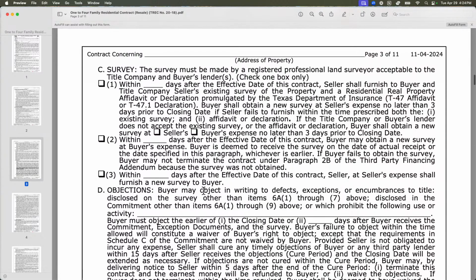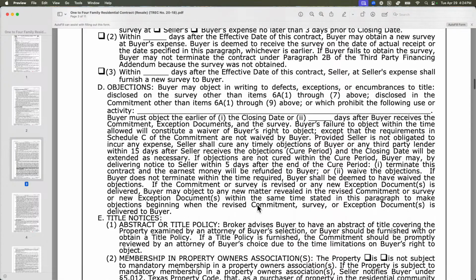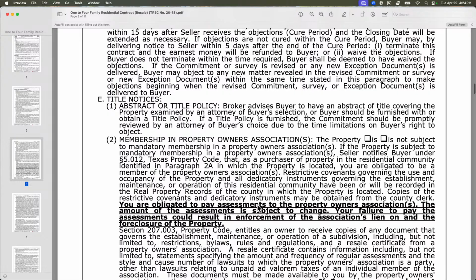Now, the survey, here again, it's also a negotiation item. If there is a survey already in place that gets used, awesome. Doesn't matter. This really won't matter. But if there's not a survey in place, or a survey was already in place, but it didn't get accepted by the title company, then somebody has to pay for it, which again is like $500, $600. So be mindful of that.